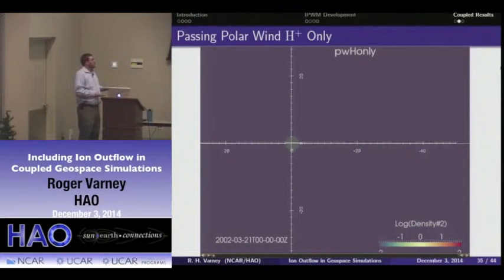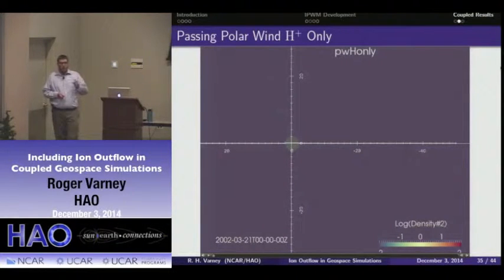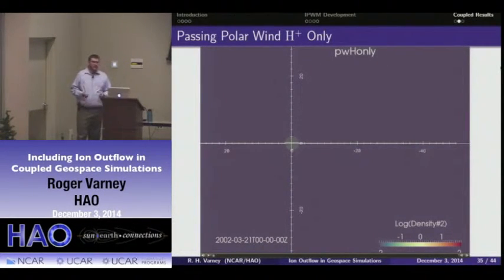So here's a run where I only pass the polar wind H+. I ignored all the oxygen. I'm just doing 2 fluids in the LFM, the solar wind fluid and the cold ionospheric H+ fluid. This is an XZ plane cut, so the solar wind is coming in from this direction. This is up, so this is the North Pole, this is the South Pole. What I'm plotting is the log of the density of the second fluid, the cold ionosphere fluid.